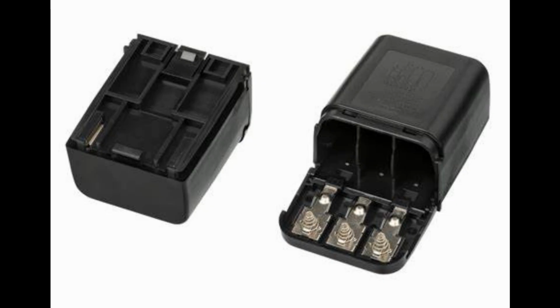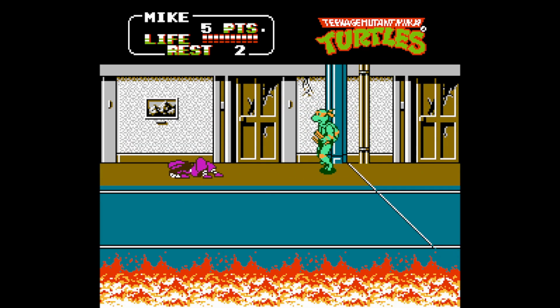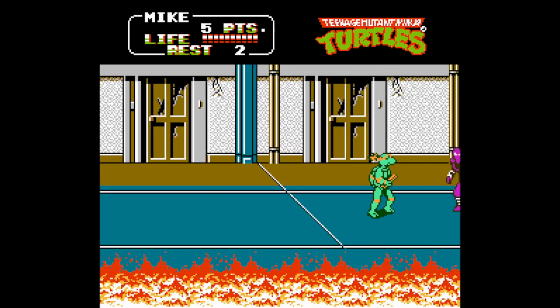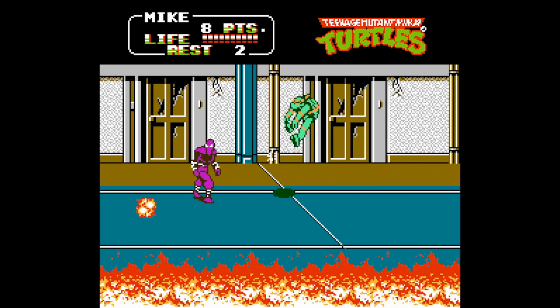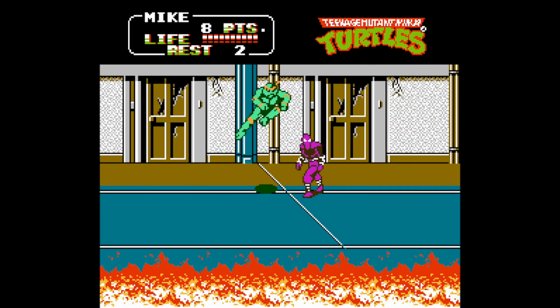You had to put 6 AA batteries into the controller. Yes, you heard me right. I said 6 AA's. You connected the controller into the headset and put the game into the front of the Virtual Boy. The cartridges were like the Game Boy cartridges but a bit wider.